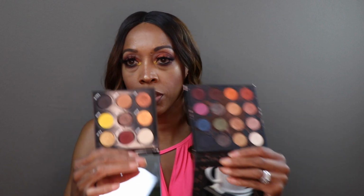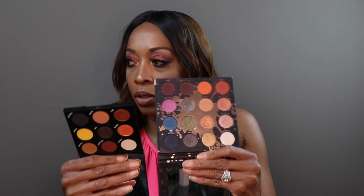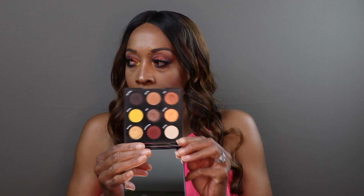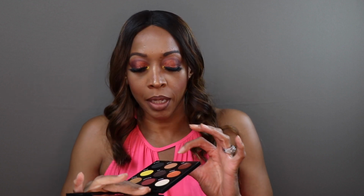Okay, you guys, so this is the finished look using Proceed with Caution. And let's just do a quick comparison of this and Perception. We have a 16-pan palette versus a 9-pan palette. They're definitely very different. And Perception, I had some fallout with this one. I don't know what kind of theme she was aiming for here, but definitely you could do a smoky eye, you could do a neutral eye. The fact that she added Culture a second time.